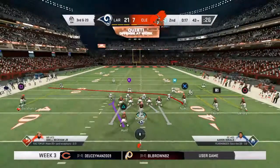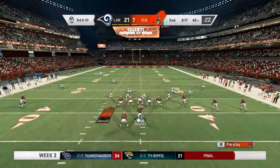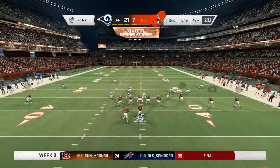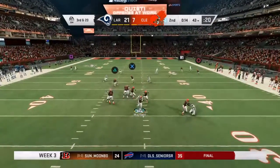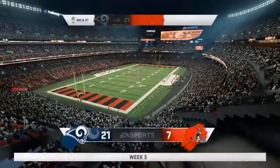Mayfield in this Browns offense staring at a 3rd and long now after the sack. Mayfield from the gun on 3rd down. Oh, the pressure too great, and he goes down once more.